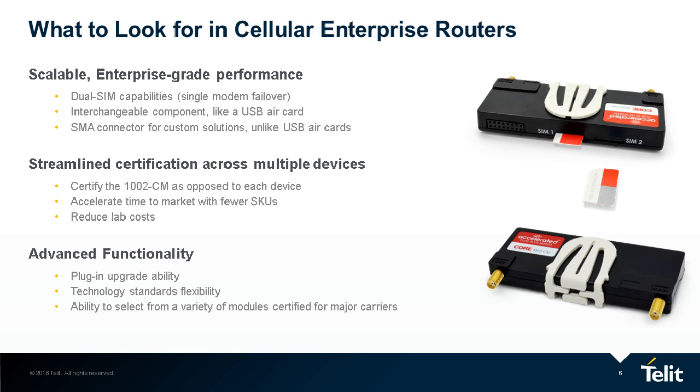It also allows them to have the flexibility of upgrading down the road if a customer wants to take advantage of a new standard or speed that's available.